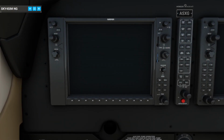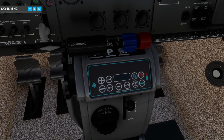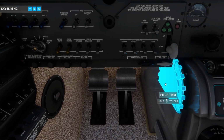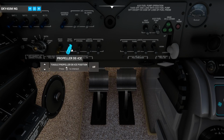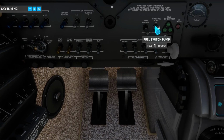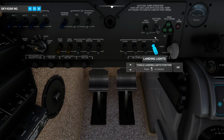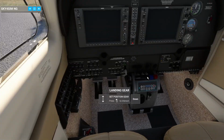Go to the views. So that's your main PFD, and then the multifunction display. What is this? Oh, I guess it's not used. Okay, so there's flaps. So that was 3. Yep, 4. This is our lights trim. Pitot heat, the prop de-ice, auxiliary fuel pump. Okay, so we're gonna have to learn this plane. I figure we're probably gonna have this one for a while.